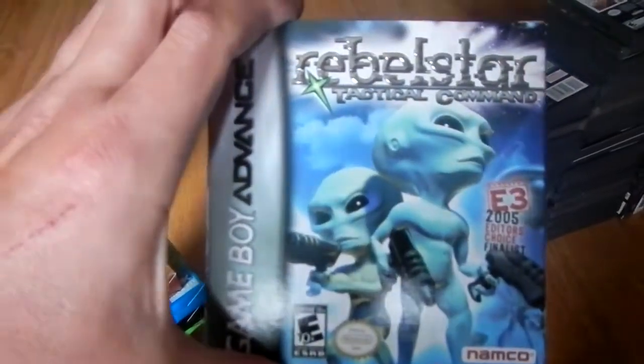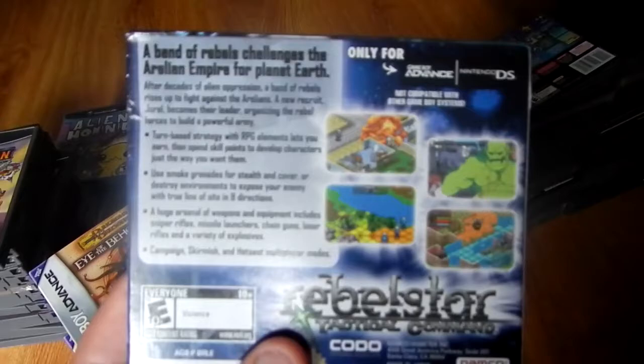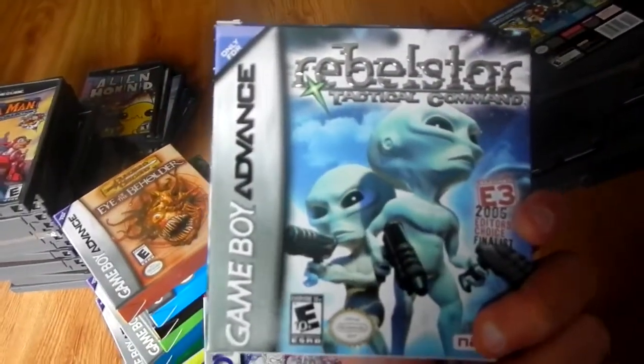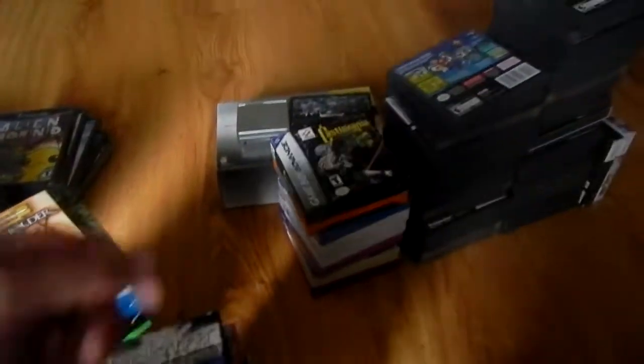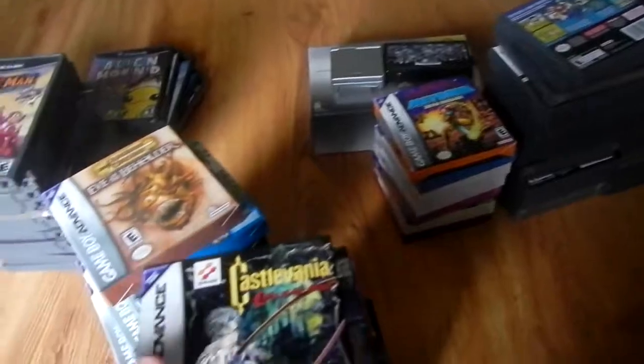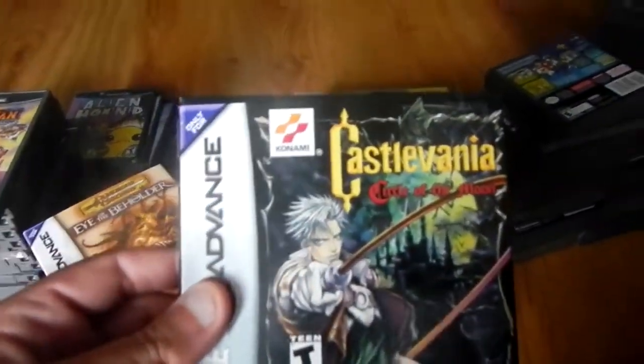This is Rebelstar. This is the closest thing that was ever made to XCOM. Ever. Really. This game is basically XCOM for your Game Boy. Game Boy Advance. If you have a Game Boy Advance or the ability to play one and like XCOM, you're missing out not having that game. Castlevania Circle of the Moon.